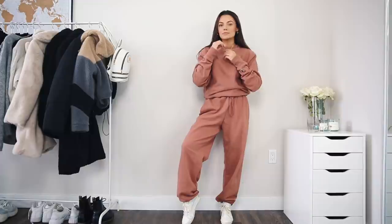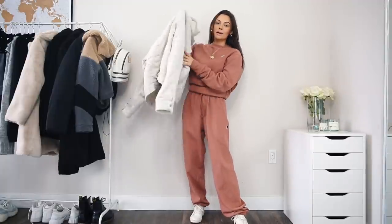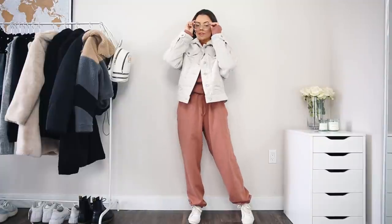Again, if you do get a smaller size, this will probably be more fitted at the bottom, so it would look more like this. And again, I'm gonna keep on the same jewelry. I really like how the gold and the hoops look with this outfit. So I just picked up this jacket from Urban Outfitters. It's kind of like this denim Sherpa jacket, but it's this light gray off-white color. I think I'm gonna add on the glasses again just to add something to this look.